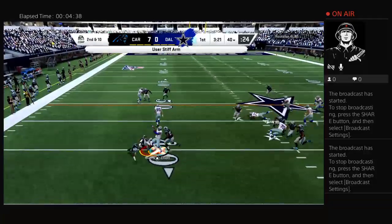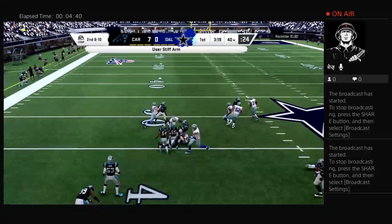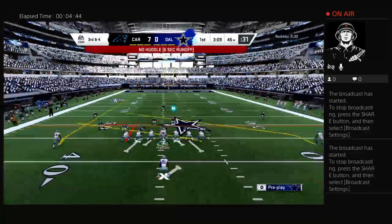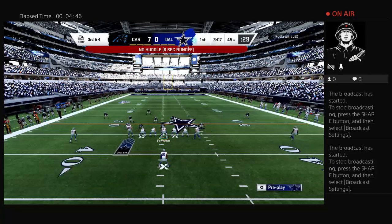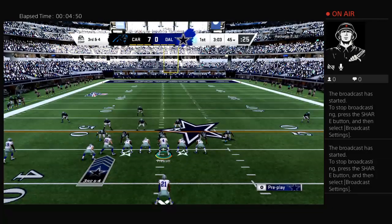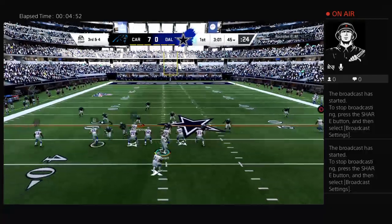Now Elliott. They get 6 here after the incompletion, and it'll leave them with a 3rd and 4. It's a gain of 6. Makes it 3rd and 4.